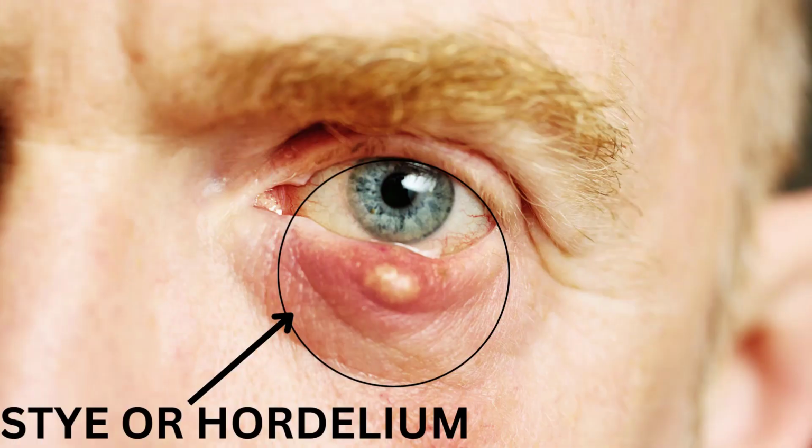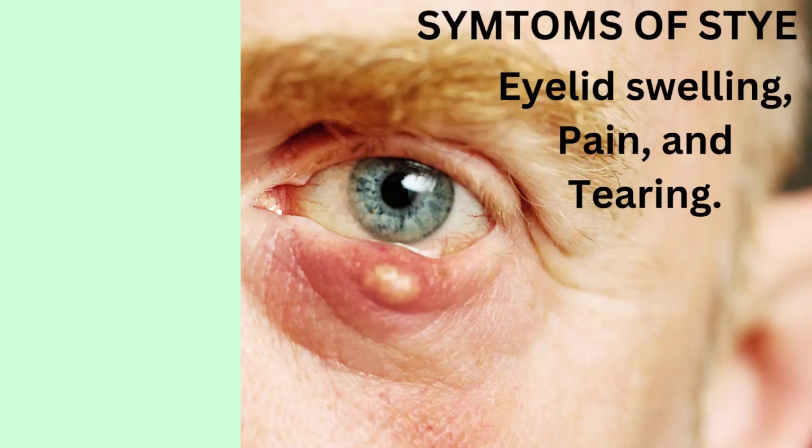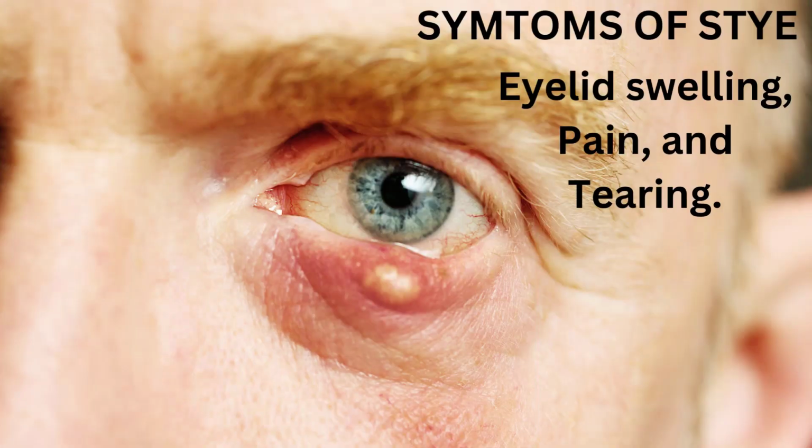On the other hand, what is a stye? A hordeolum, also known as a stye, is often more acute and can be secondary to a bacterial infection of the eyelid glands. Styes are contagious but tend to be smaller, more painful, and more tender to touch than a chalazion. Symptoms of a stye can include the following: eyelid swelling, pain, and tearing. If a stye is present for several weeks, it may develop into a chalazion.